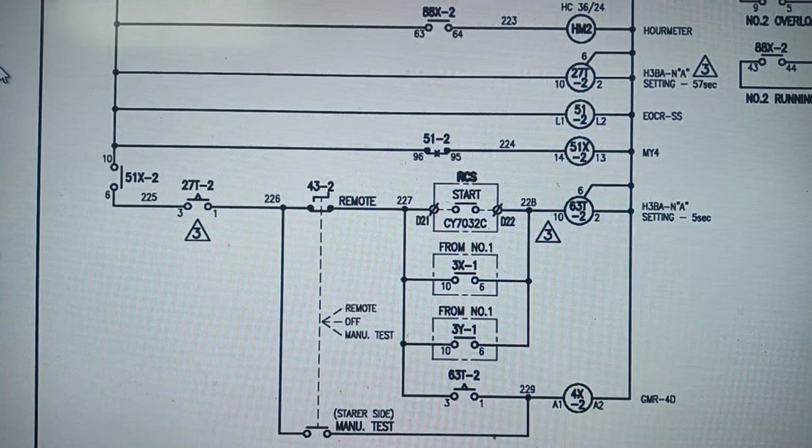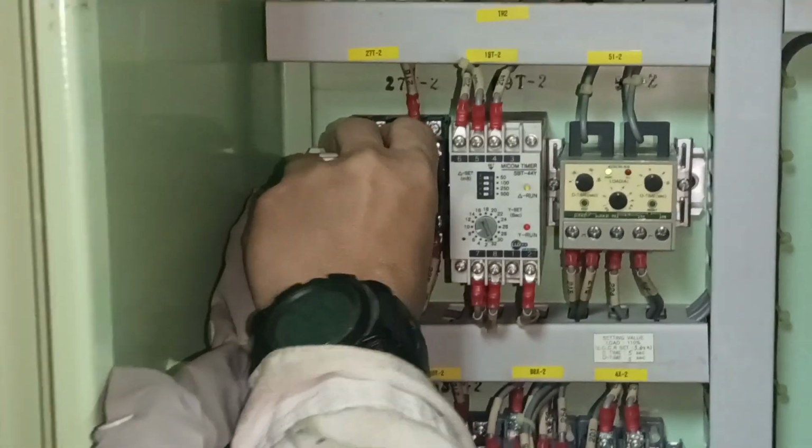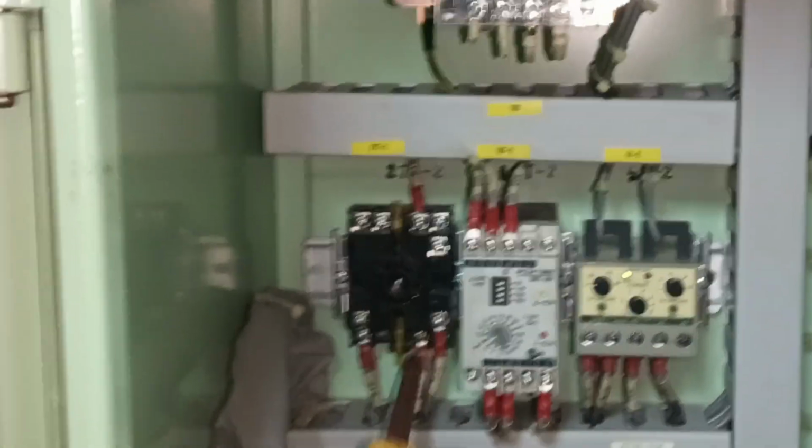It means that the auxiliary contact of the 27T timer is open. It should be closed. Then I confirmed the problem was coming from the timer 27T. The timer has power, but no switching happens on the auxiliary contact. Therefore there is no voltage supply going to the timer 63T and to relay 4X to energize the main contactors.